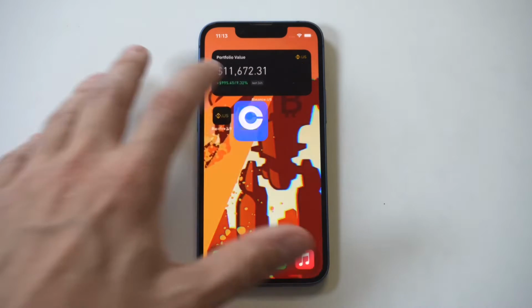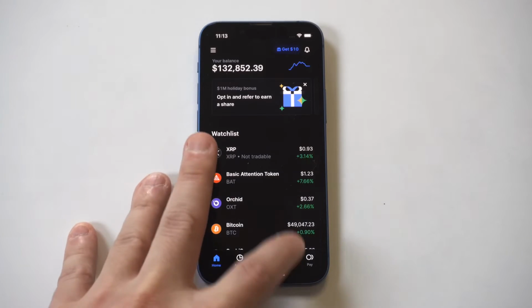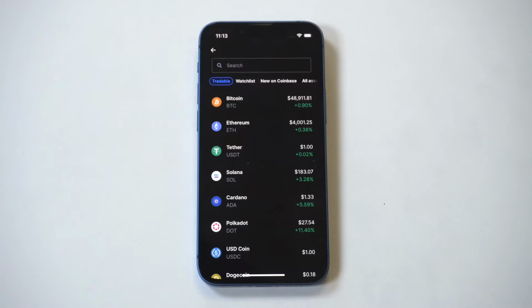Okay, next up we've got Coinbase. Now this is another great wallet to use that's very user-friendly for iOS. You can see I've got a lot more money in here. Looks like around 130,000, but I've got some long-term holds on Coinbase, so I'm not actively trading here.